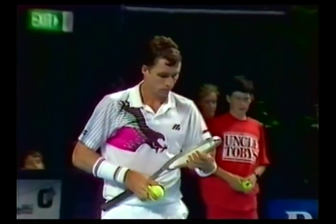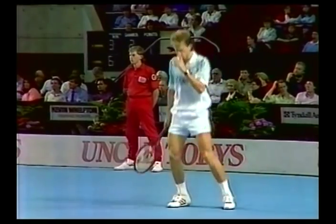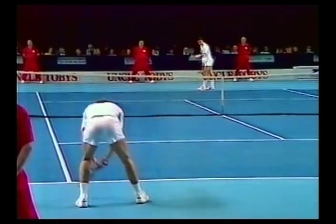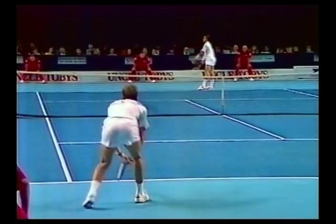Surface. You'll hear the players' footwork on it. It's quite an abrasive surface. Good traction, though. And a surface, obviously, that Ivan Lendl likes very much. He is the defending champion here.